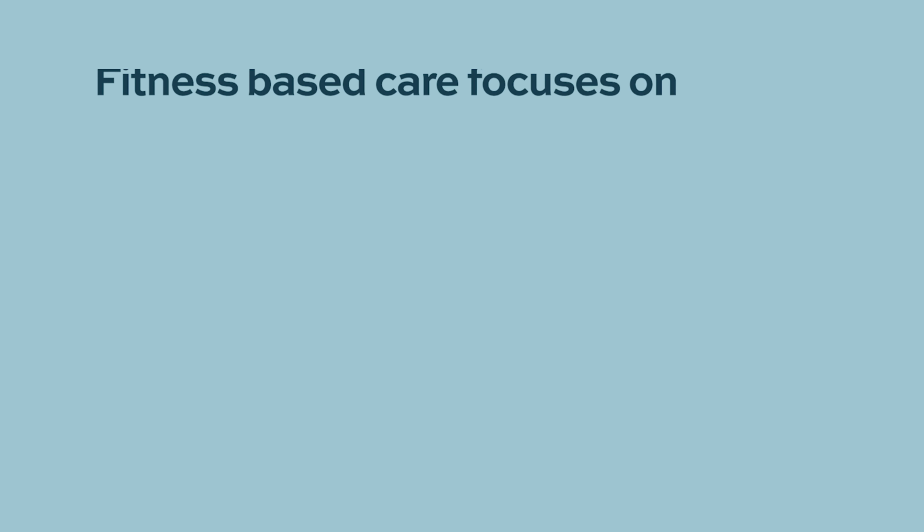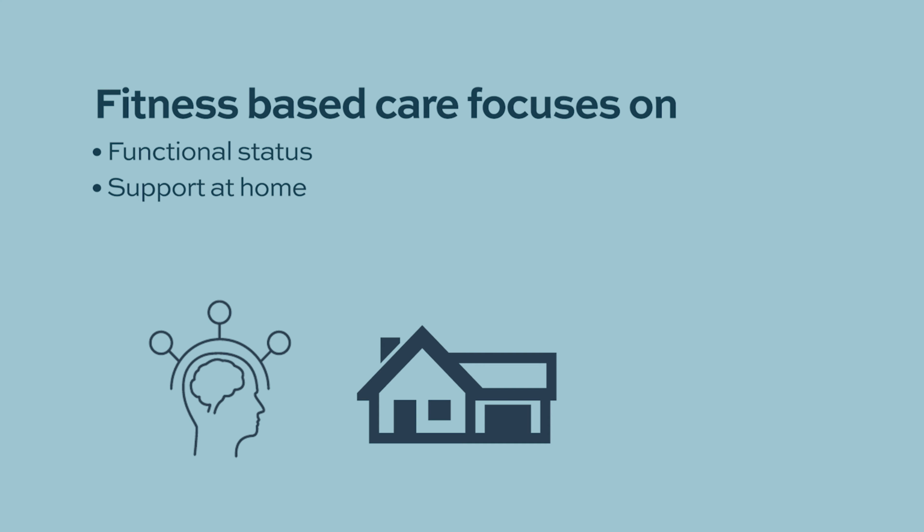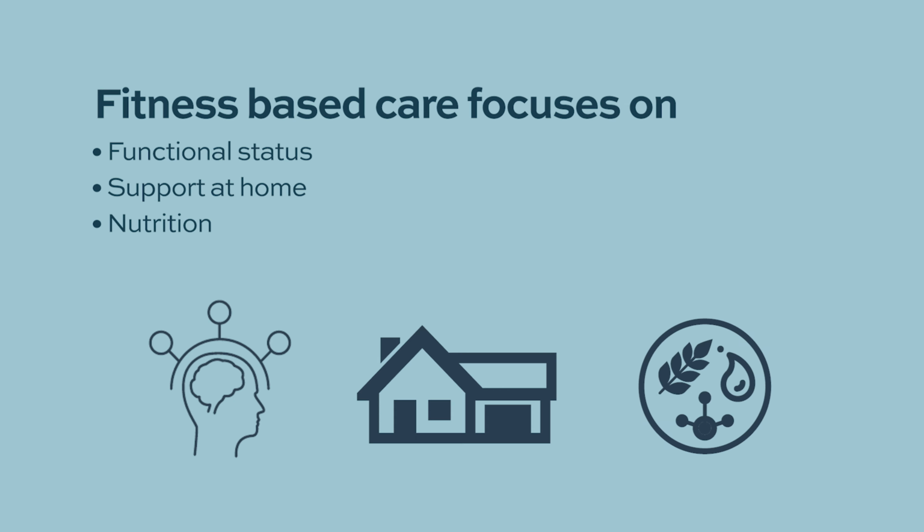And so using a fitness-based approach allows providers to take a more comprehensive look at patients and think about all of the things that can affect their ability to tolerate their cancer therapies. That includes not only their age alone, but also their functional status, whether or not they have support in the home when you're thinking about your therapies, and other things like their nutritional status. So all of these things come together when you want to think about a patient's overall fitness.